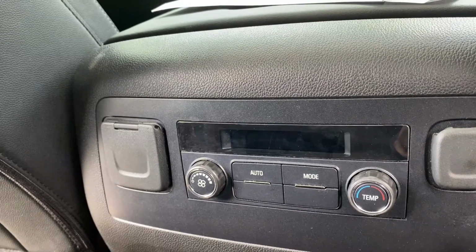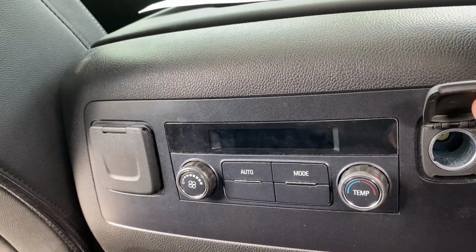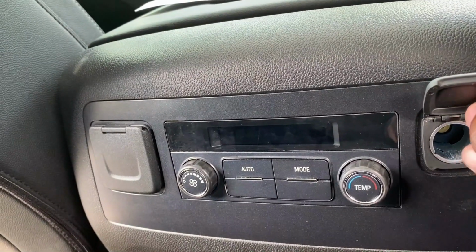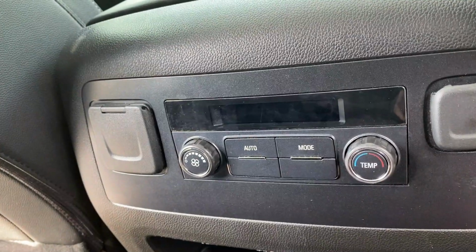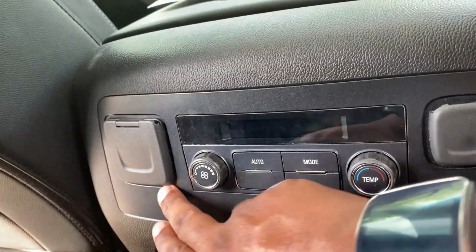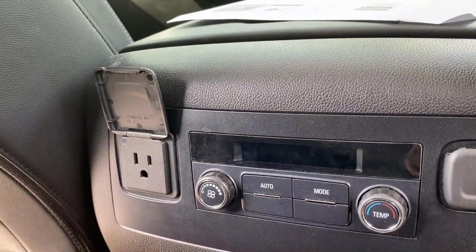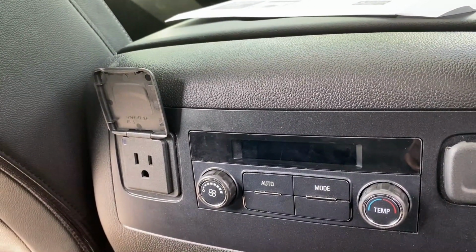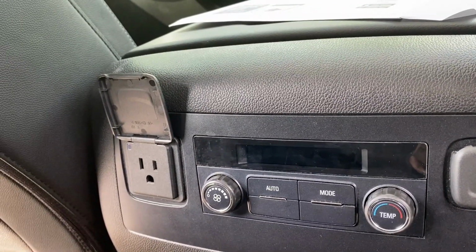So here are the rear controls. Here you have your standard cigarette lighter for chargers and things like that, or if you have smokers in the vehicle. Here you have your rear control for your rear passengers. And then there is a total 120 volt plug right there. There's a full 120 volt plug, so you can plug in hair dryers, things like that, although you might not want to plug a hair dryer in there.